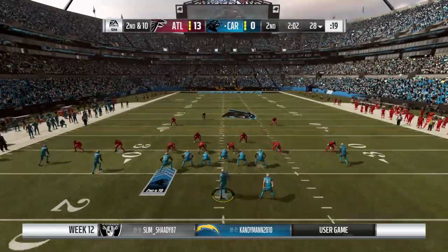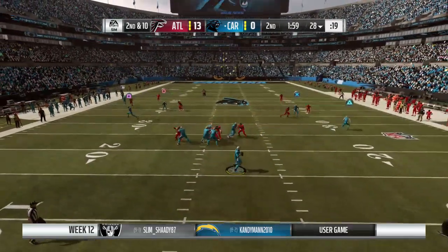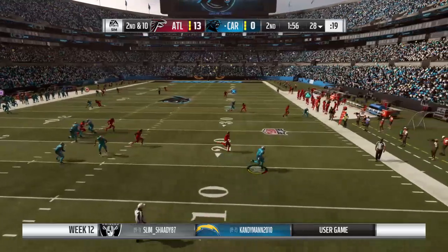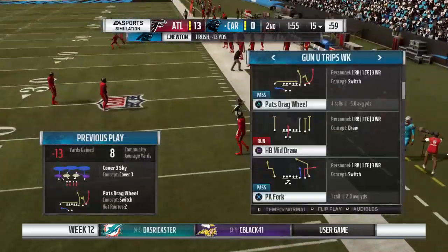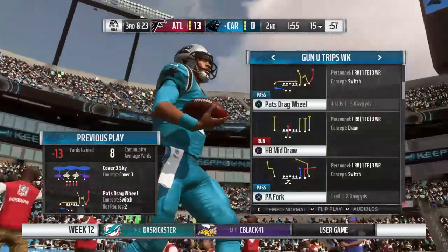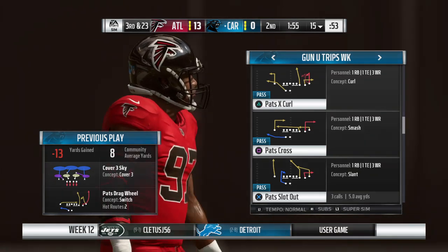On 2nd and 10, Newton, eluding the pressure right, and he's going to go out of bounds. Gigantic loss. Kept retreating. Steps out. That goes down as a sack and a big loss of yardage.